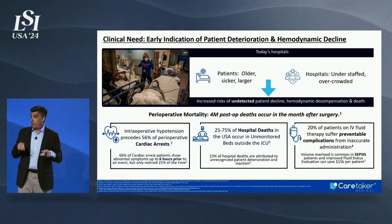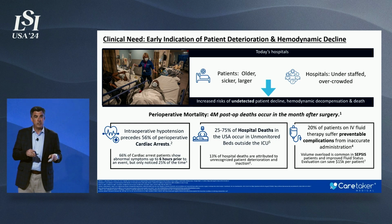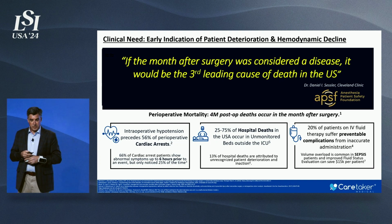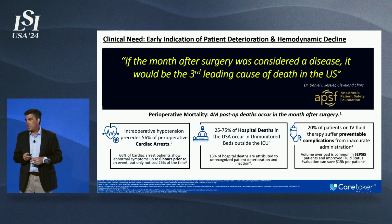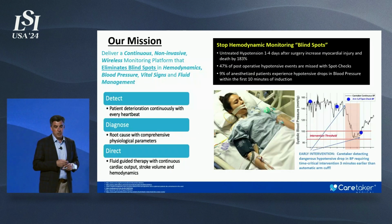And now with the new sepsis rules, the SEP-1 bundle, to get reimbursement for a sepsis patient, you've got to document what you did or didn't do with regard to the fluids that you gave that patient. And that's a manual process now that products like ours can automate. It's so bad perioperatively that Dr. Sessler from Cleveland Clinic says that if the month after surgery was considered a disease state, it'd be the third leading cause of death in the United States. And it's all because the clinicians don't know.